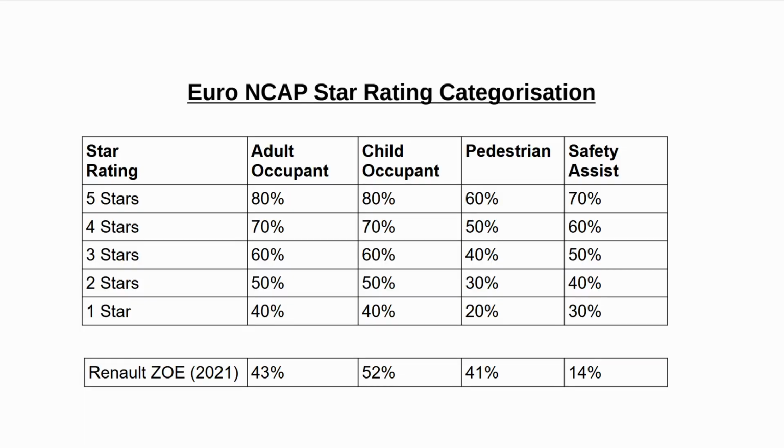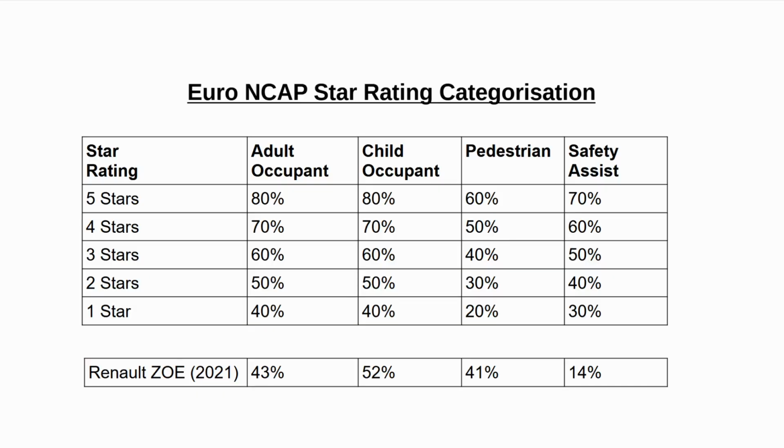If we ignore the safety assist category for a minute and look at the other figures, let's see what else we can find. So the score that the Zoe obtained for the adult occupant category, the second column, is only good enough for 1 star, but this of course is influenced by the airbag issue we've been discussing. The discrepancy between the Euro NCAP and LAB findings throw doubt on this. So what else can we see? The score in the pedestrian category was high enough for 3 stars, but the score in the child occupant category was only good enough for 2 stars. So maybe my Zoe might be a 2-star car, at least between 1 and 2 perhaps.